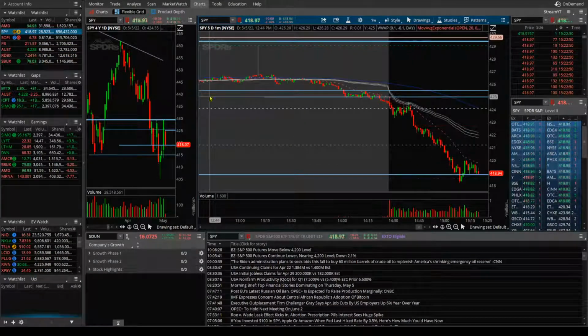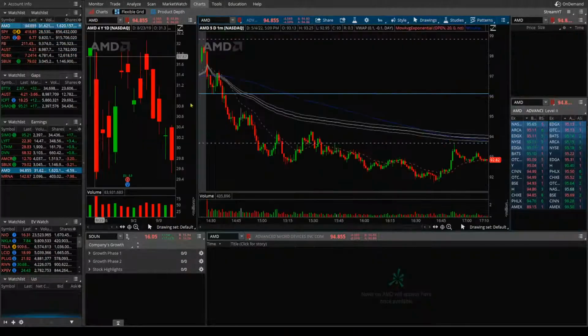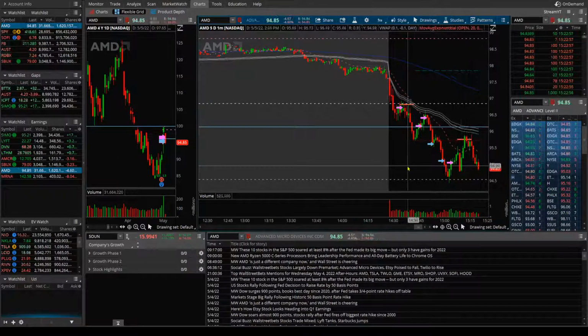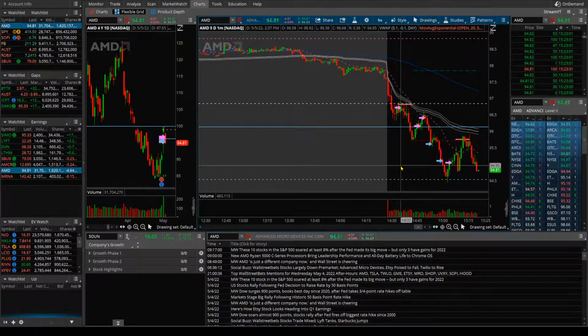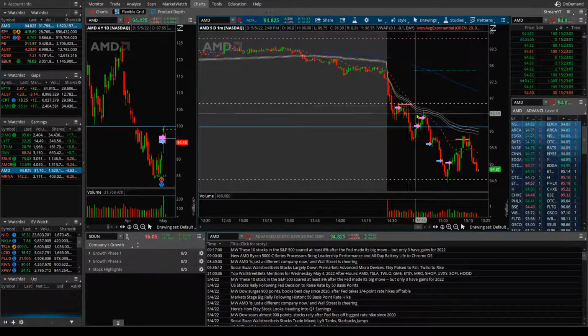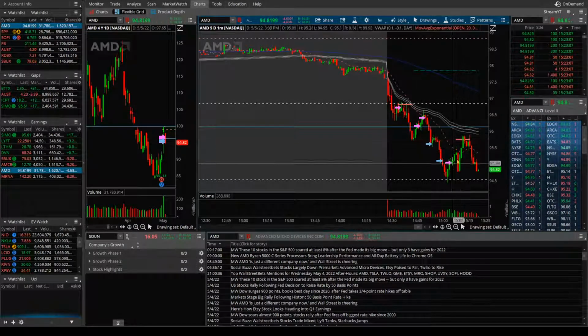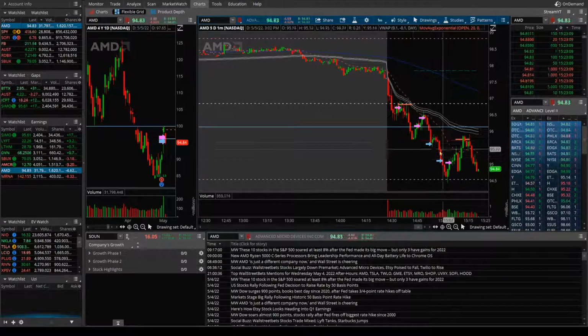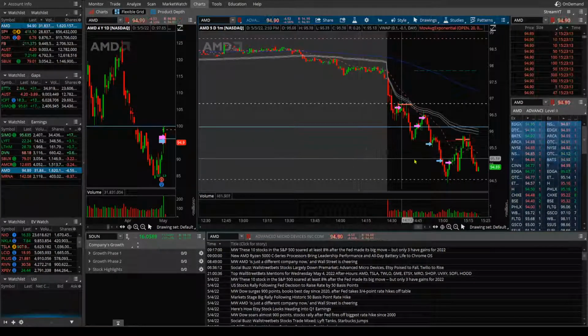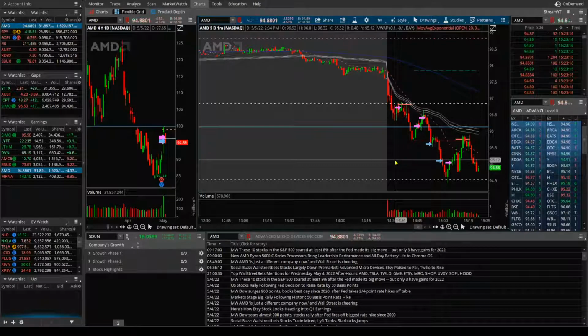SPY is showing signs of weakness, and if that does continue, this will continue as well. There it goes. There it goes. So it's one of those things, guys. Today, the early exits didn't really pay off that well. In fact, they took quite a bit of my profit. It didn't obviously make me lose or anything, but it just took off a lot of my profit.